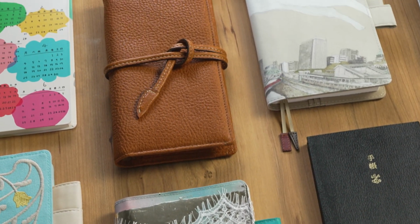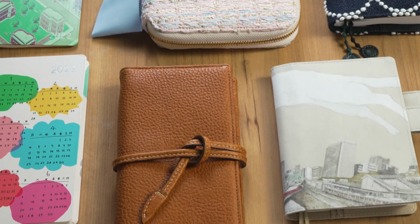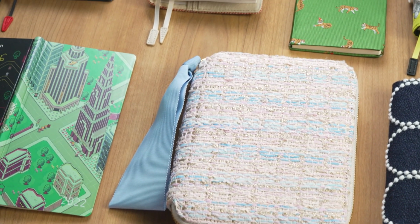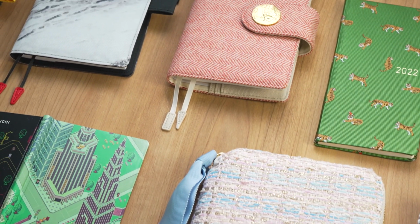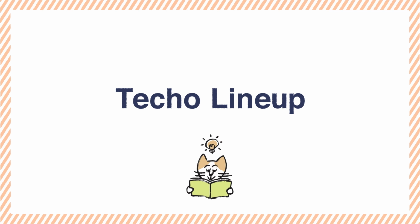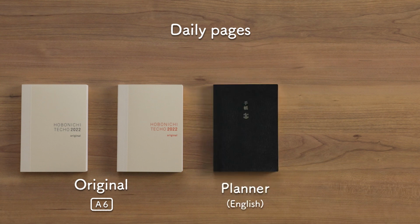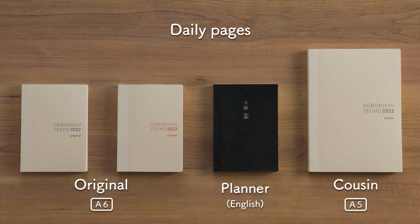Today, we'll be teaching you about all the different kinds of Hobonichi Techo, our life book. Here's a look at the lineup. Daily planners come in two sizes, A6 Original and Planner, and A5 Cousin, which is twice as big.